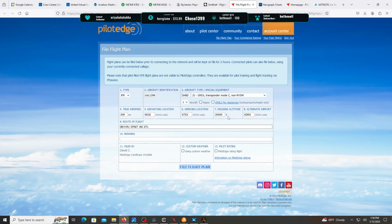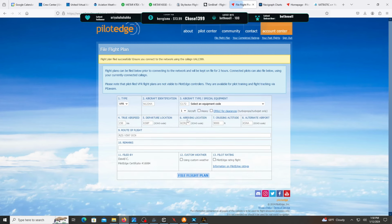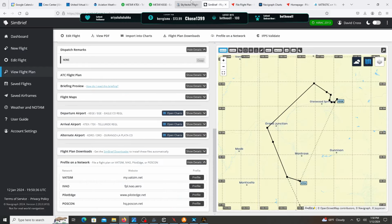Follow the IFR, flight level 200, since 180 is not available, and we're going west, so it's got to be even, and it's IFR, so even without the 500. You would add 500 if it's VFR, but we're doing IFR today because of winter advisory. So we're in DH8D, slant Lima today, Eagle, Telluride 2000, Durango's our backup, and IFR flight plans on file, all good to go.